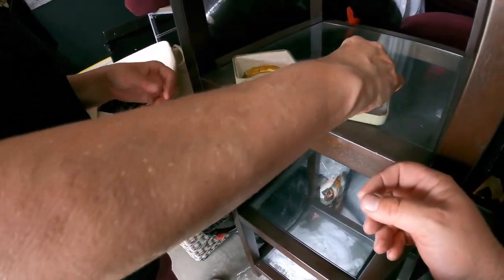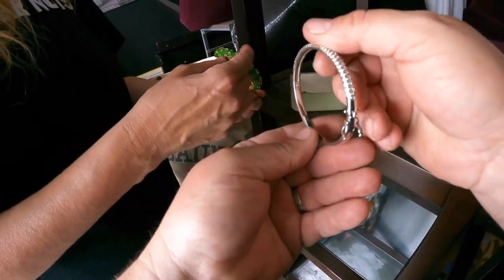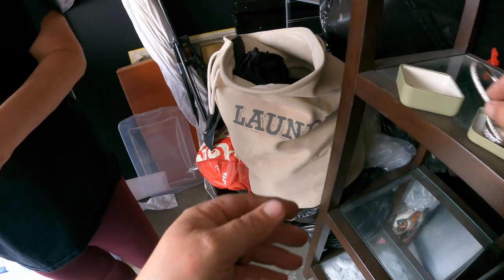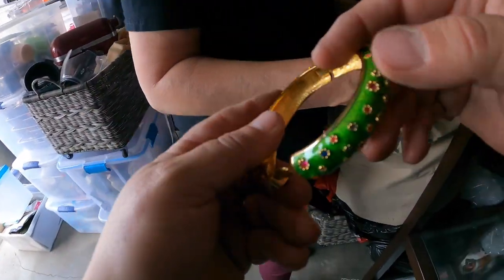Is it gold or silver? Silver, but I don't know if it's real silver. Look how pretty this is. Sure about that? Doesn't feel like silver to me. Wait, this has a marking in it. I don't think this is gold either, though. This could be gold. This has a name tag in it. That's beautiful.